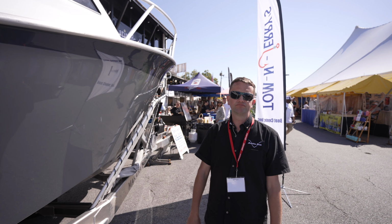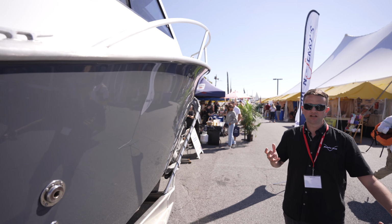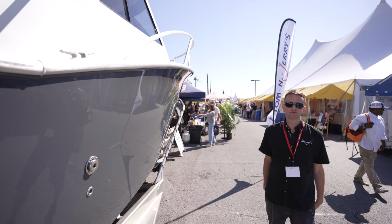No. And like 30 mile an hour winds, 40 mile an hour winds. That's crazy. They're the sort of conditions we build our boats for. All right, come over here. Let's go show them inside, guys. Let's jump on board this Makaira.